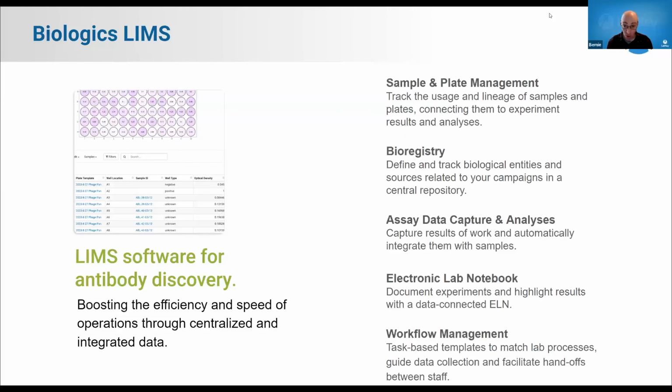So there are the integrated feature areas that form the cohesive cloud-based application that powers the capabilities I've just described, and help alleviate some of the challenges faced by early stage biotechs. Those areas include sample management, which again, in general, helps track the lineage and usage of samples and plates. Our bioregistry, which is where you can define and track all of your various entities and sources related to your campaigns in a central repo.